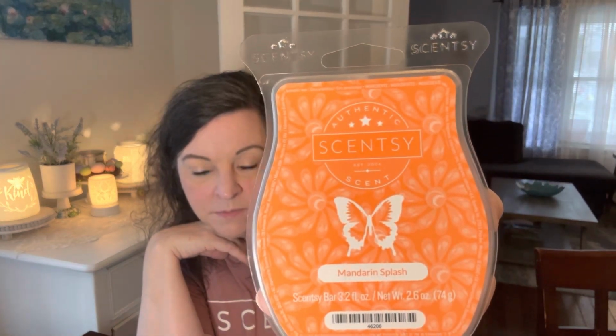So the first one is melt a wax that starts with the letter M. I thought this was going to be easier than it is. Maybe I should have laid these out ahead of time. Let's just kind of lay these out. I think it was a mandarin... Oh yeah, here it is. Mandarin Splash is the one that I melted.